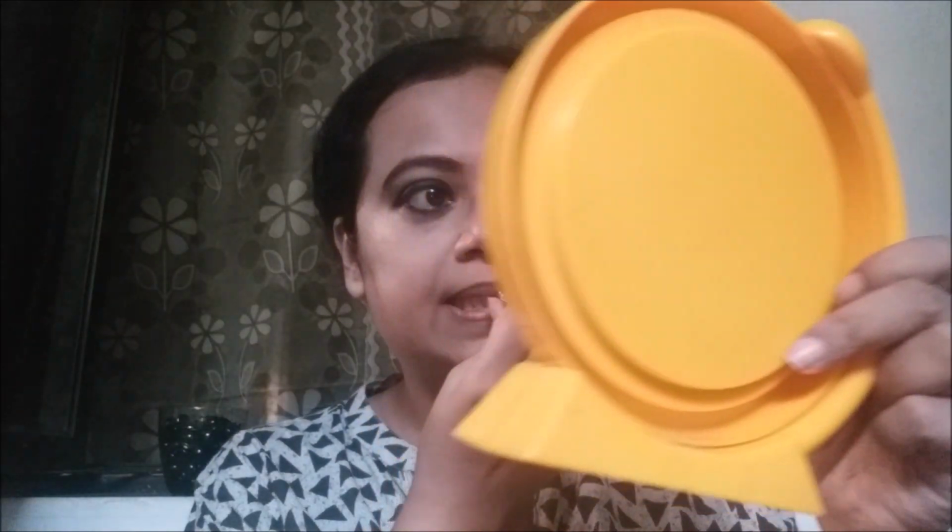So since it's a blue smoky eye kind of a look, blue and black, I'm going to use a very light shade, and let's see what I have got here. 500. So let's start. It's so tiny, like it's going to last just one application, I guess. And it has a frosted finish. So this is how the shade looks.